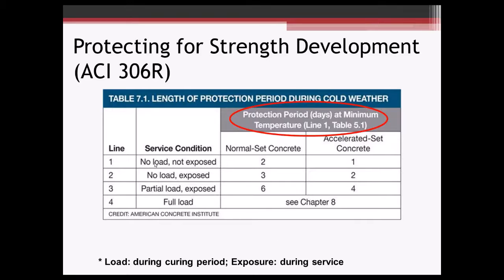So this line 1 here could be maybe a footing that's down below the frost level. You know, a footing is probably not going to see a load, or at least not much of a load during the curing period, and it's not going to be exposed to freeze thaw, assuming it's down below the frost line. So that's the loading and exposure conditions. No load, exposed, we've got a higher protection period. Partial load, exposed, we've got 6 days protection period. And then this full load down here, it directs us to chapter 8, and I will discuss that in a minute.